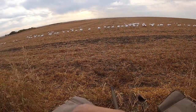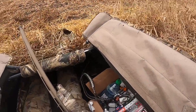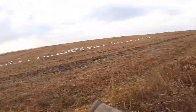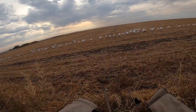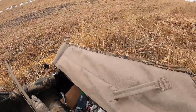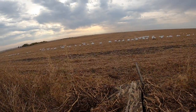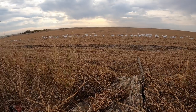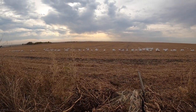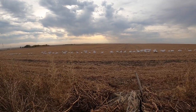Here we go. Okay, guys, we got set up. We're really rushed. We haven't had time to stubble the blinds. Josh is already tucked in over there. We got birds in the air. Hopefully these ones are snows. Well, if they're white, let's do it. So here we go, guys, first group. They look dark to me, they do. They are flying nice and low, though.